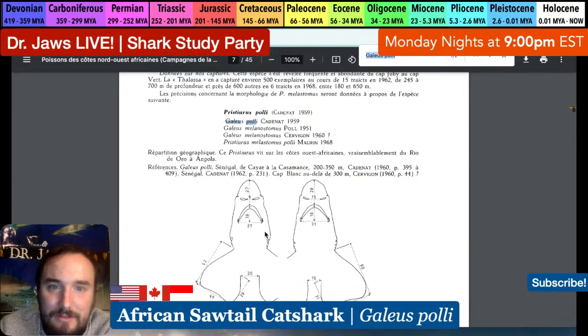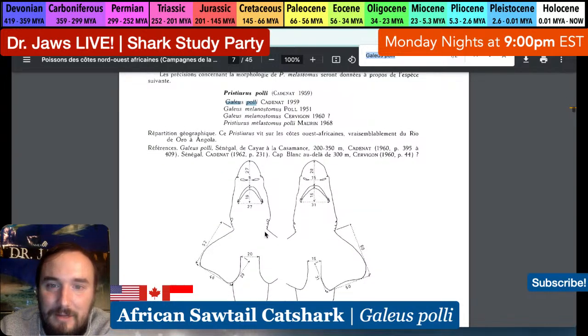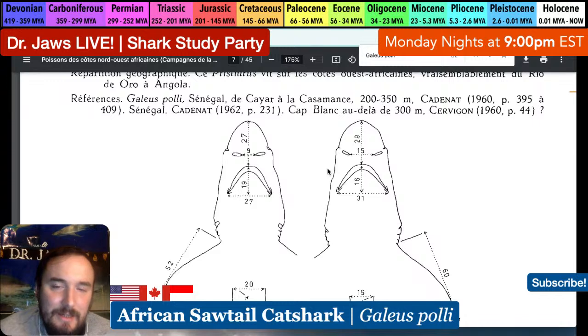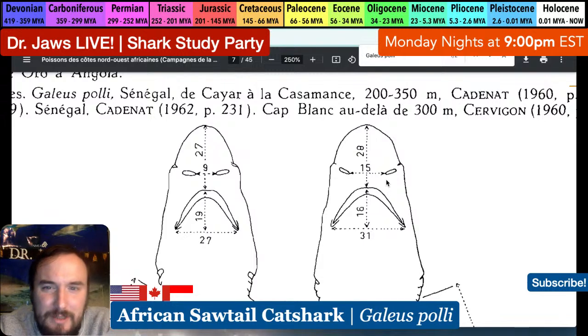This is all in French, so I cannot speak or read French, but what I can interpret is this. I've mentioned a couple times this year that we usually skip over measurements when it comes to sharks, because it's just getting into the weeds, and probably too much detail for a live stream. But this is kind of interesting, where you can clearly see why all these little measurements matter, because they help you determine species.